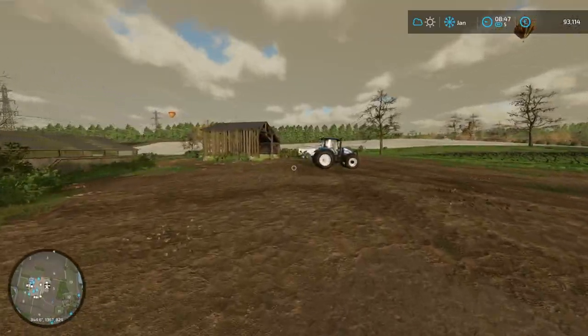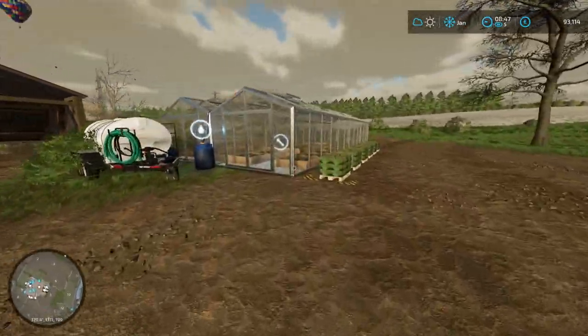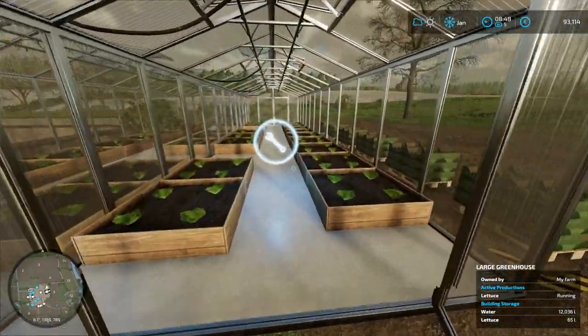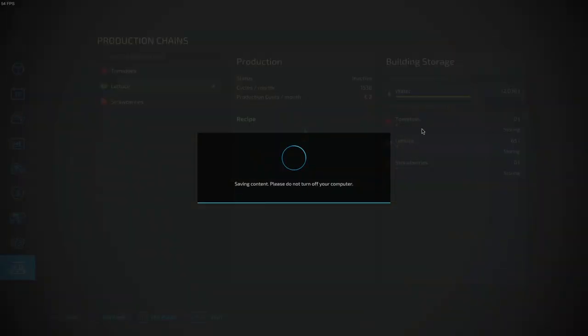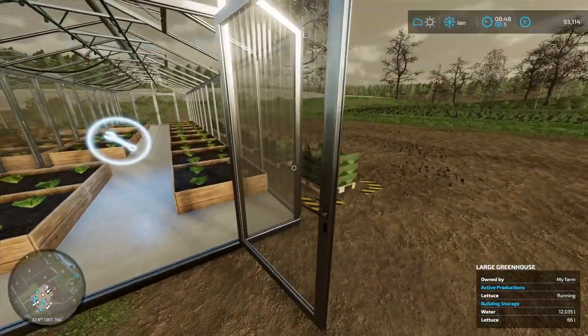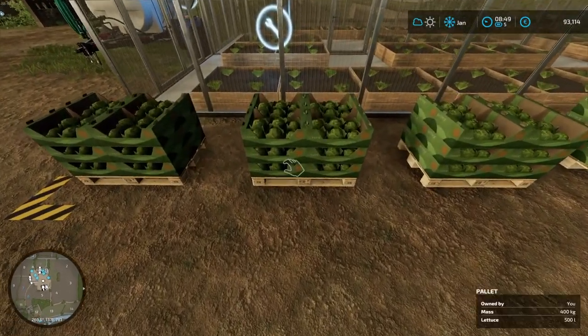Anyway, I zoomed on over here just to check out the greenhouses, because I completely forgot that last time. But I think they're all right with the water. It still has 12,000 liters. Yep, it's doing good. We're producing a lot of lettuce, which is amazing. We have like 1, 2, 3, 4, 5, 6 pallets of lettuce.